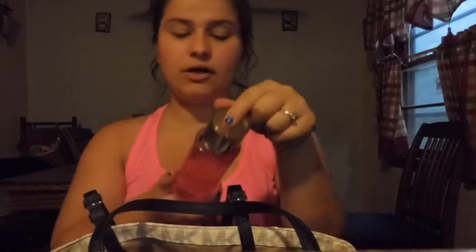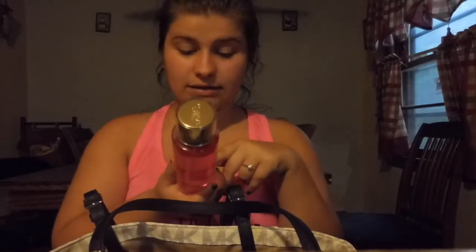So then we have a perfume, and I have a whole collection of perfumes, but I just keep a small variety in my purse. So right now I have Temptation by Victoria's Secret, and it just looks like this. Wow, I can't believe I just showed you guys my nails. I really need to get those done. It's just that.